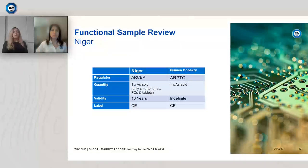Moving on now to Guinea-Conakry, the ARPTC, the regulator, also requires an as-sold sample here. However, there are no exemptions, and so all products fall into their testing scope. Fortunately, though, for manufacturers in this case, Guinea has an indefinite validity, so you only have to do the certification process just one time.